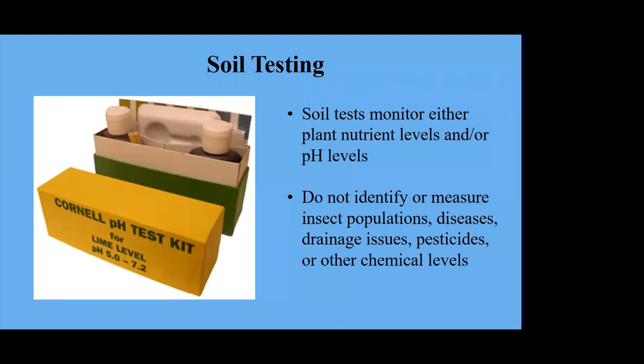Sometimes properties are too sweet or too alkaline because landscapers or homeowners assume every year that they need lime, so they just put it down without testing. They've been doing it year after year after year, and they haven't tested their lawn. We've tested properties where the levels are high, and without doing anything for a few years, it just lowers itself. Next.